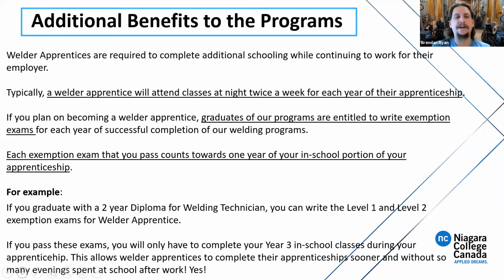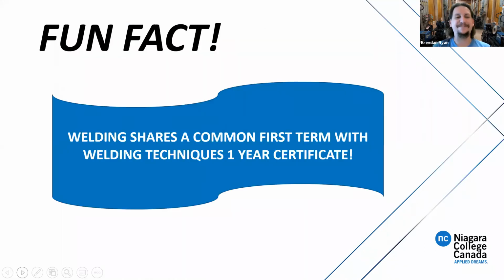The additional benefit to our programs, if you take a 1-year or a 2-year program, you can write these exemption exams. So if you become hired as an apprentice, instead of coming back for 3 years of night school, if you took a 1-year program, you just have to do 2 years of night school. And if you did our 2-year program, you only have to come back for 1 additional year of night school learning. Fun fact, welding shares a common first term with the Welding Techniques 1-year certificate.